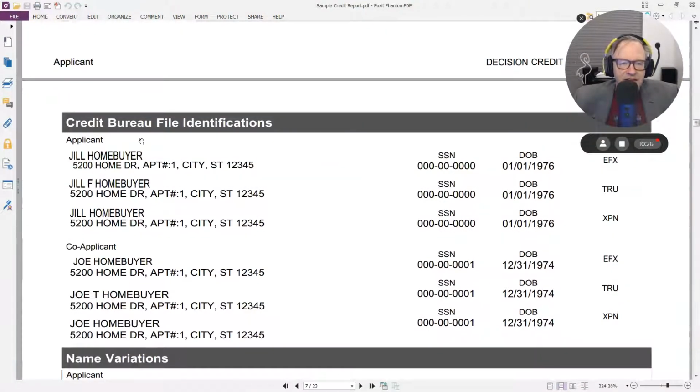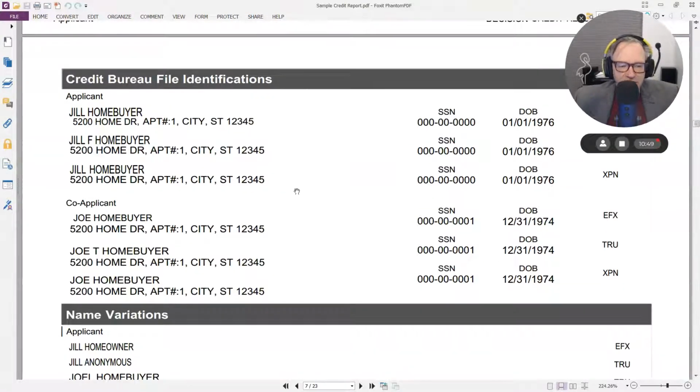And then file identifications. Is there a match between what we entered and what's here? For example, this bureau has a middle initial, that's pretty much a match. The Social Security numbers match. If they come back with a different Social, it means maybe we've got an input error, or the Social Security number just isn't correct.